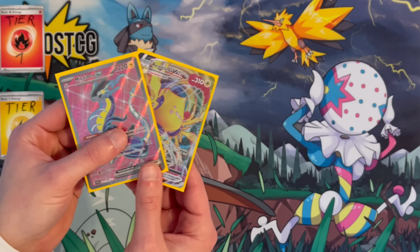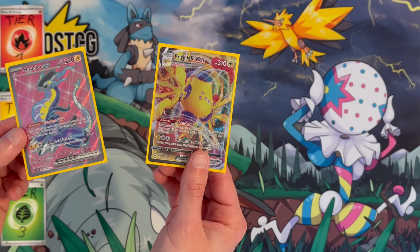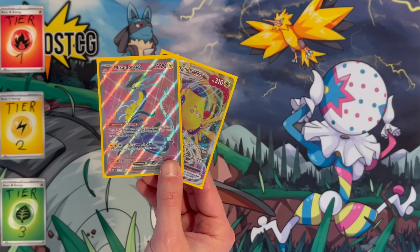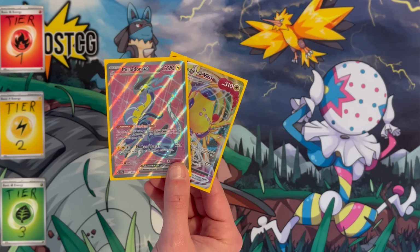MIRAIDON is of course a new archetype from the Scarlet and Violet set. Of course you have that cool looking Regieleki VMAX that you can use with that MIRAIDON EX. The tandem unit allows you to set up instantly, so this deck instantly sets up, which is a very good thing about this deck.